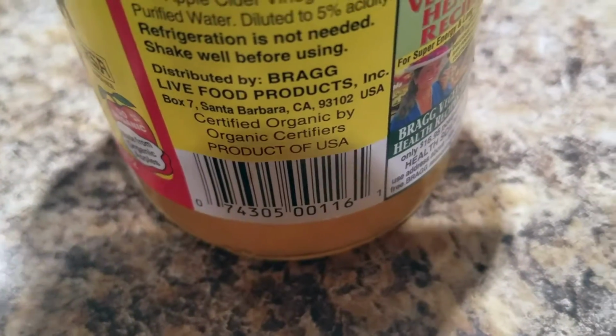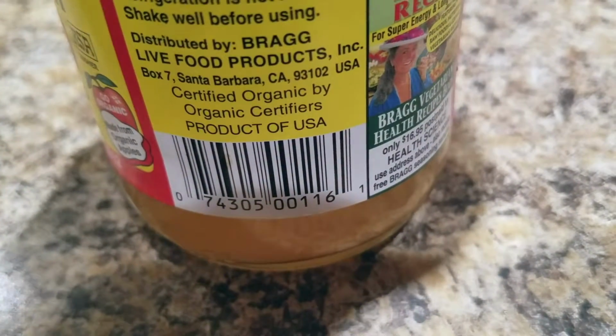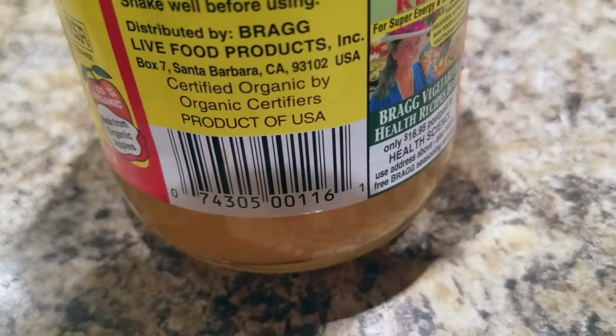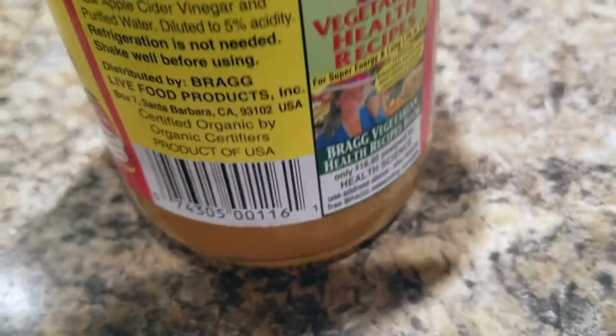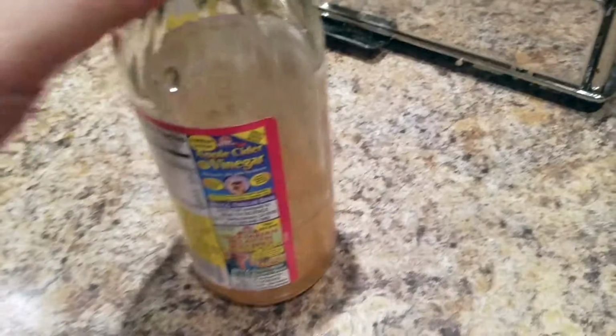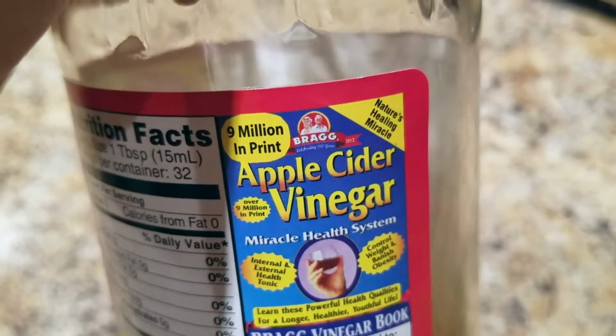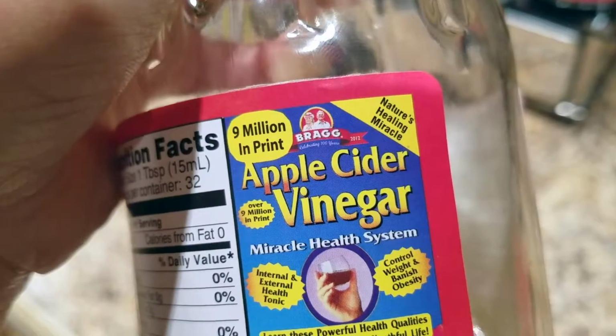Distributed by Bragg Live Food Products Incorporated, Box 7, Santa Barbara, California. Certified organic by Organic Certifiers and product of the USA. So I definitely encourage you guys to try this out. Apple Cider Vinegar Miracle Health System, 9 million in print. Bragg, over 9 million in print.